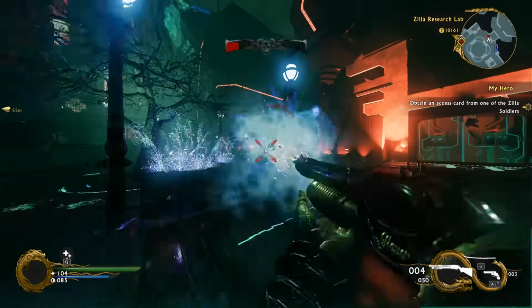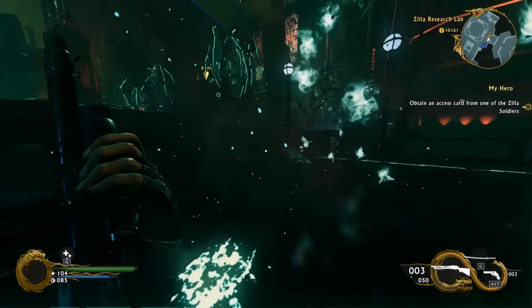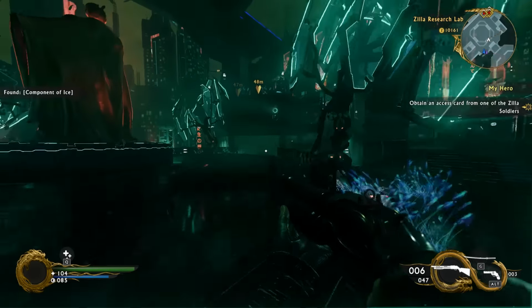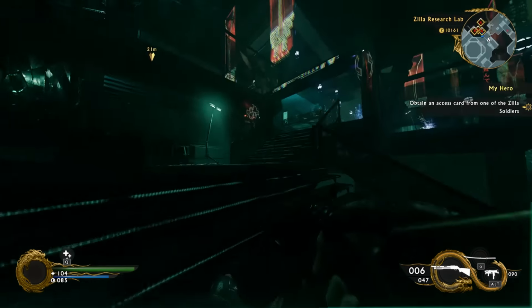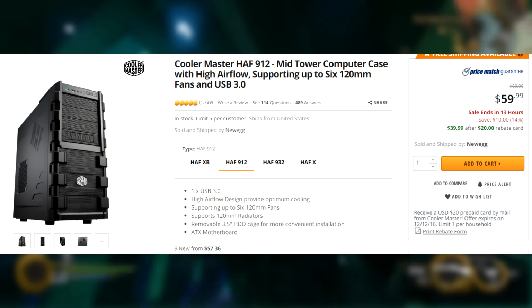This deal is only really good if you take advantage of the mail-in rebate. If you're spending $39 for a CX430, I don't think that's a very good deal, but if you take advantage of the mail-in rebate, then a $19 power supply, that's a very, very good pickup if you're on a tight budget. Moving on to number 4, the Cooler Master HAF 912 mid-tower case is available, $60 flat, and then there's a $20 mail-in rebate knocking it down to $40.